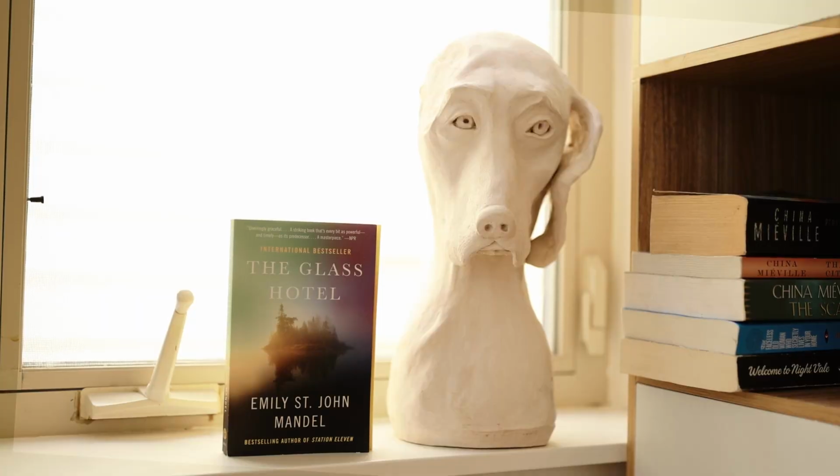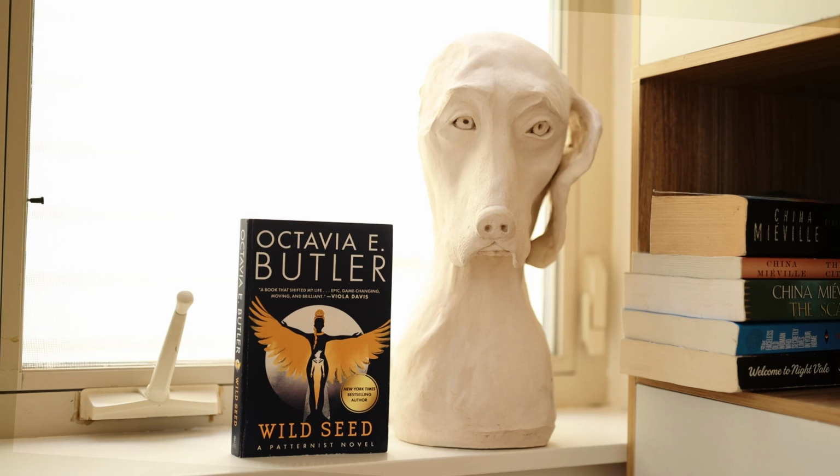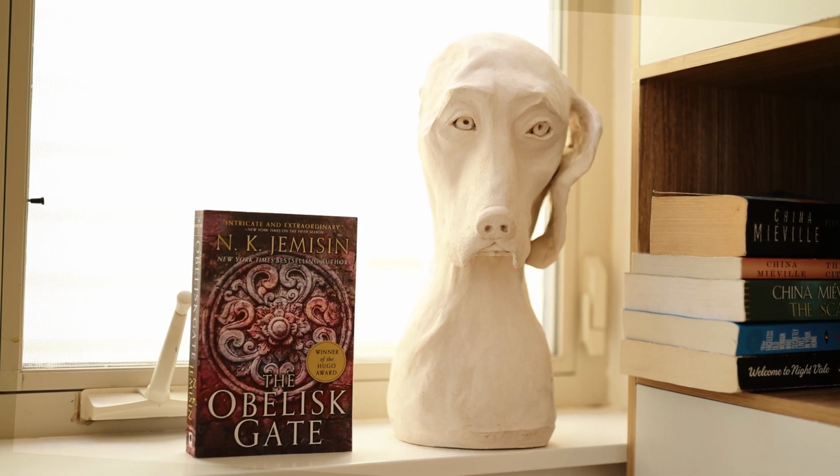The Glass Hotel by Emily St. John Mandel. I haven't read this one. Wild Seed by Octavia Butler. This is the only book I have read by Butler, set in a dystopian world, just right up my alley, so I really enjoyed this book. The Obelisk Gate by N.K. Jemisin.